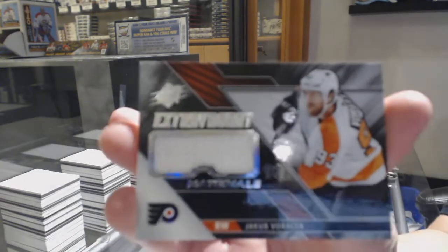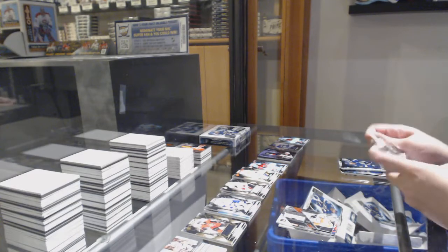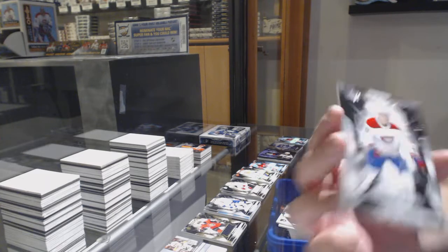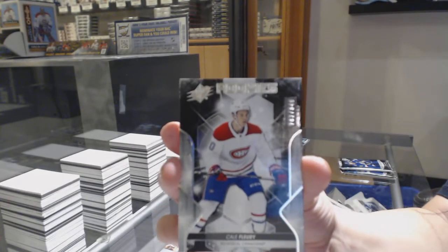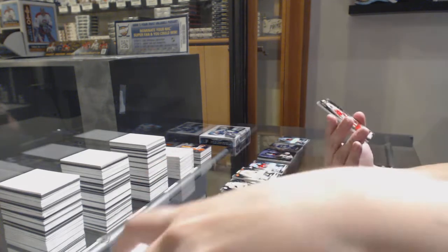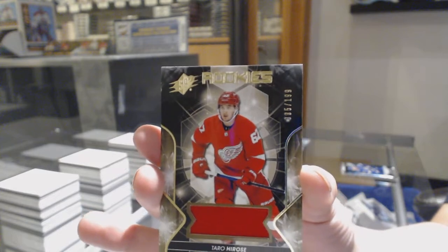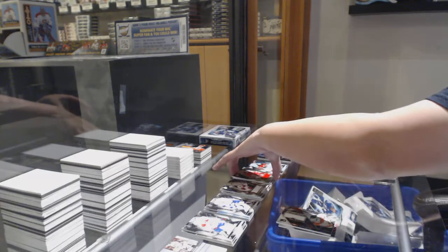Materials jersey of Jakub Voracek. We've got a rookie numbered 282 of 349 for the number 2 spot, Cale Fleury. Jersey numbered 95 of 199 for the number 5 spot, Taro Hirose. The number 5 spot's catching up.